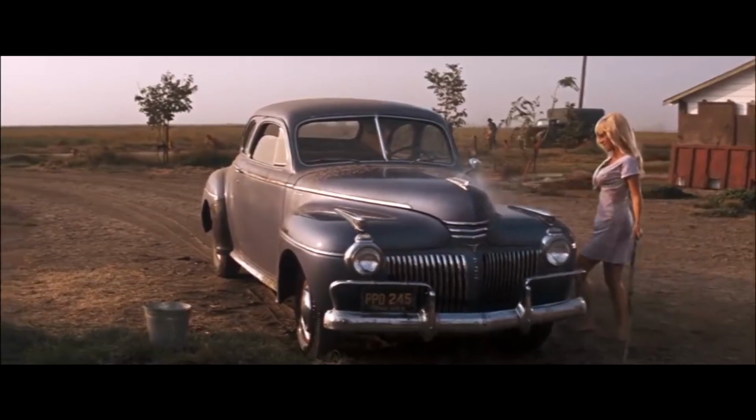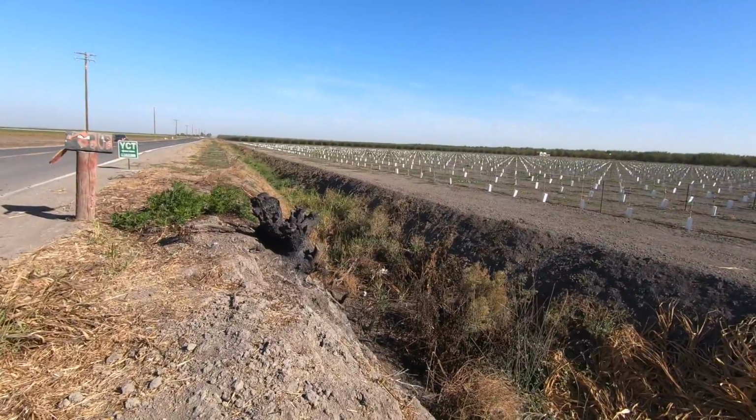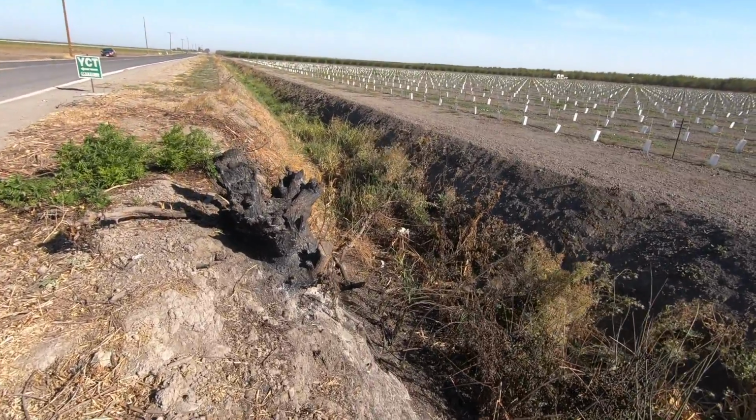So many iconic actors were out here for this scene, and it just looks like typical Central Valley farm country. You would never guess that a classic Hollywood movie was shot right here. Too bad the farmhouse is gone, but it is. It's been replaced. It looked pretty bad in the movie, so I'm not surprised that it's been replaced.